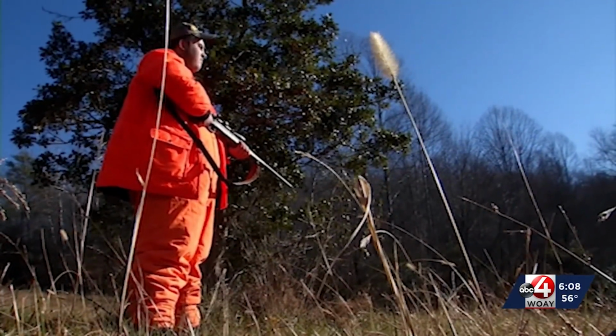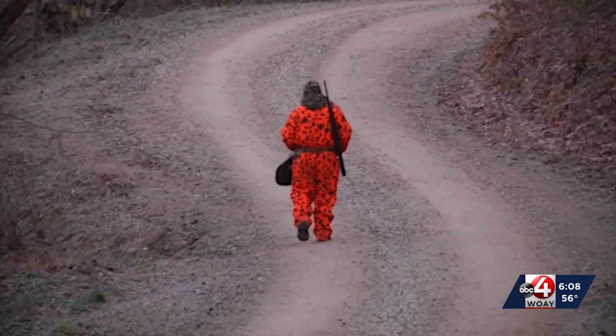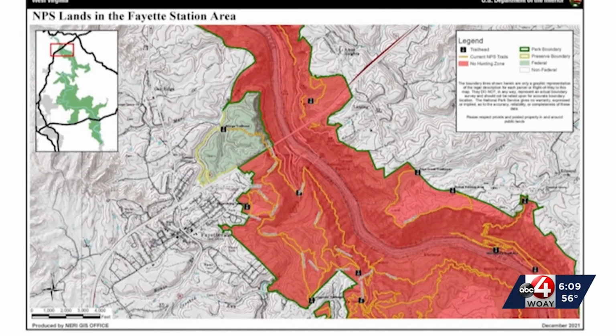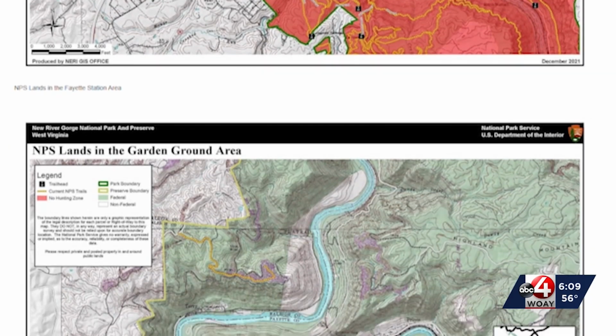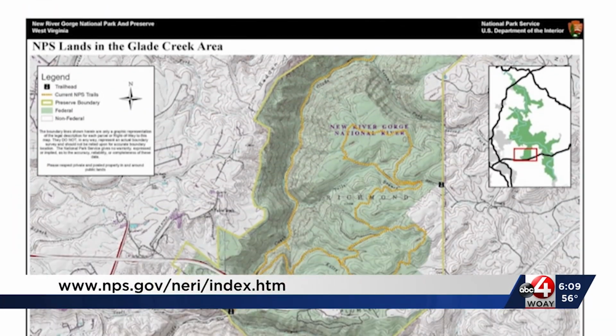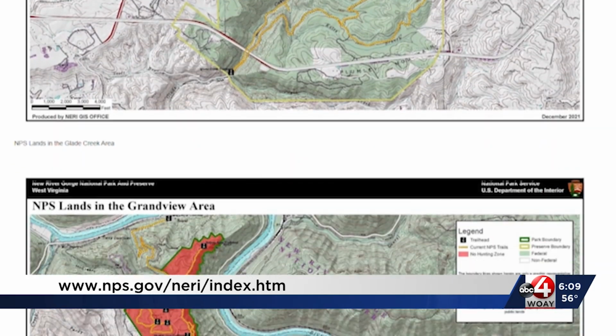As always, the responsibility falls upon the hunter to understand where hunting is and is not permitted. If you're a hunter and you're not really sure, you can get onto our website. We have a hunting page and there's maps on there that show you where you can hunt. And there's also the maps that show you all of the no hunting areas in the park. So that should help make that a little bit clearer for people.